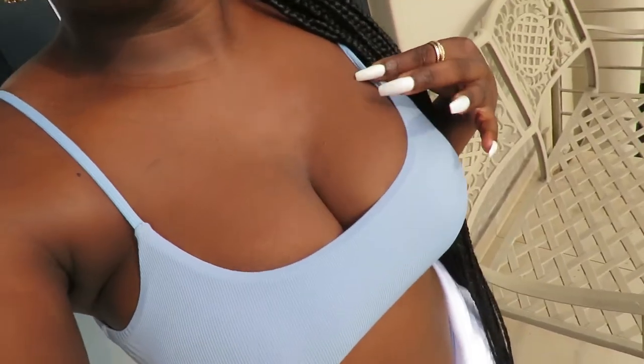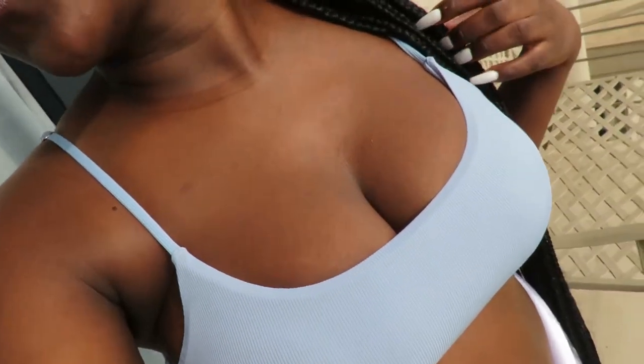And yeah, so today I am rocking the turquoise blue, baby blue swimsuit with just a white thingy just to cover up and stuff like that. See you at the beach.